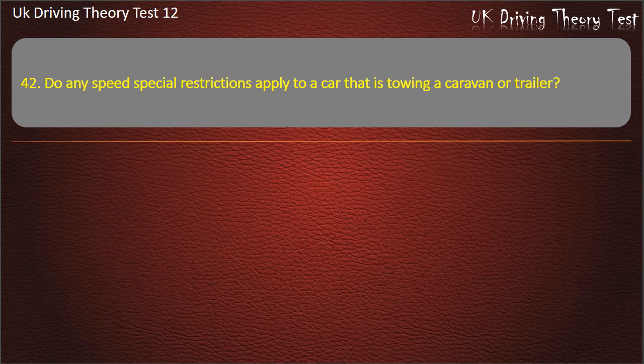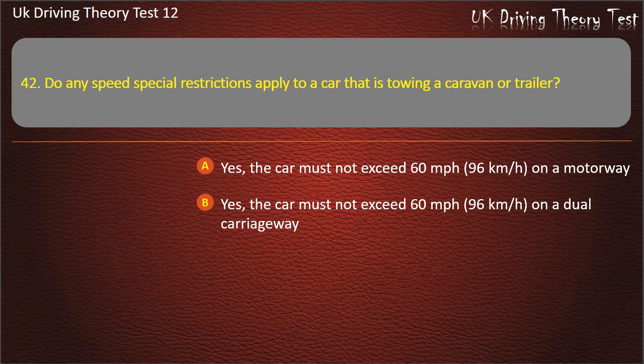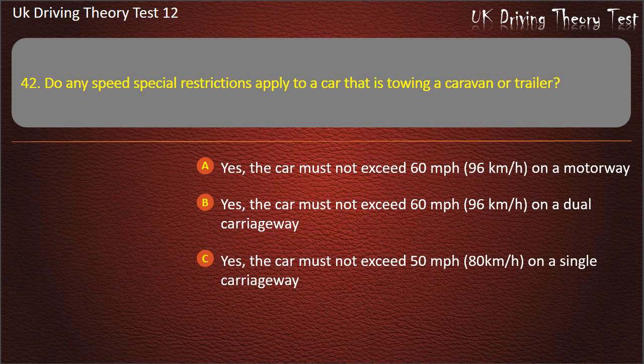Question 42. Do any special speed restrictions apply to a car that is towing a caravan or trailer? Yes, the car must not exceed 60 miles per hour, 96 kilometers per hour, on a motorway. Yes, the same limit on a dual carriageway. Yes, the car must not exceed 50 miles per hour, 80 kilometers per hour, on a single carriageway. All of the above. Answer. All of the above.